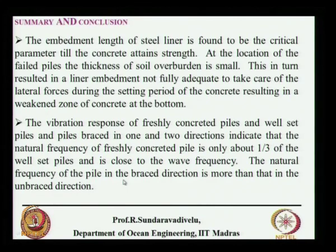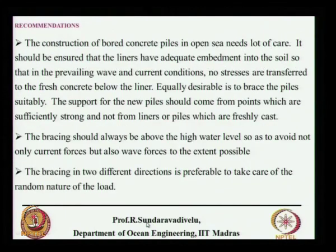The natural frequency of the pile in the braced direction is more than that in the unbraced direction, so that shows the effectiveness of the bracing. So this type of piles in open sea needs a lot of care. It should be ensured that the liners have adequate embedment into the soil, so that in the prevailing wave and current condition no stresses are transferred to the fresh concrete below the liner. Equally desirable is to brace the piles suitably.